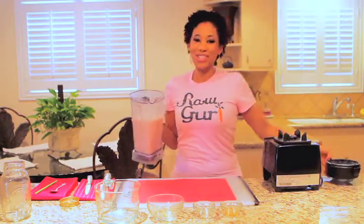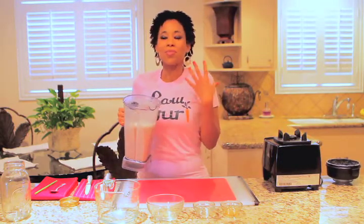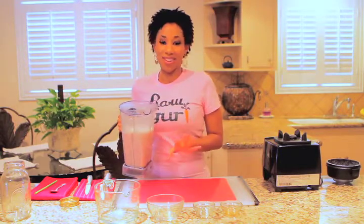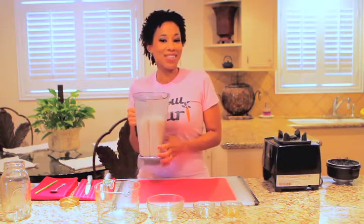Just wonderful, so inexpensive, so simple to make, and it's fresh. It's a wonderful thing when you're able to drink something and able to identify all the ingredients. There's no ingredients here that are unknown. It's 4 simple ingredients, easy to understand, and really yummy.